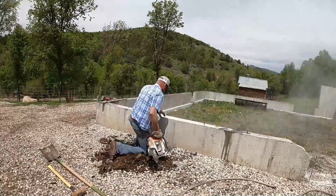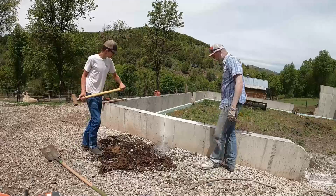In some ways, I feel this concrete foundation mocks me and my original plans.